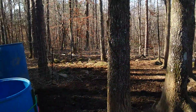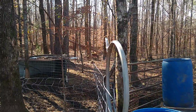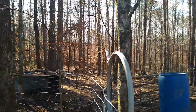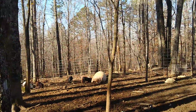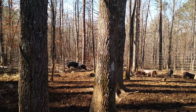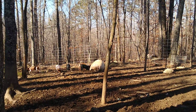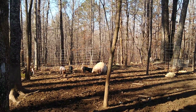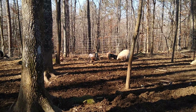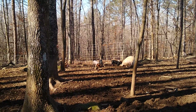The little piglets are going out through this wide gate over here, and they are really enjoying all of the forest. I haven't let Julia out yet because she's really aggressive toward the teenager pigs, and I don't want somebody to get stepped on or bitten, or especially don't want any of my piglets to meet that fate, because if you've been with the channel for long, you know that we had 10 piglets born.